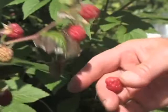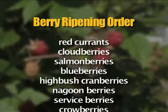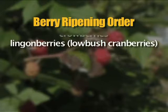Here is a general calendar of the order that berries ripen. Wild strawberry, raspberry, black currants, red currant, cloudberry, salmonberry, blueberry, highbush cranberry, nagoonberry, serviceberry, crowberry, lowbush cranberries. Most berries are best when picked at the height of their ripeness during the summer.